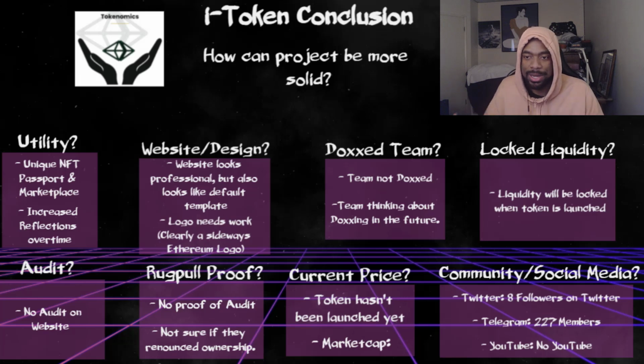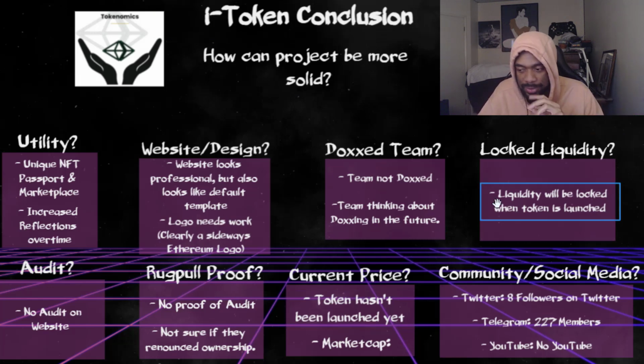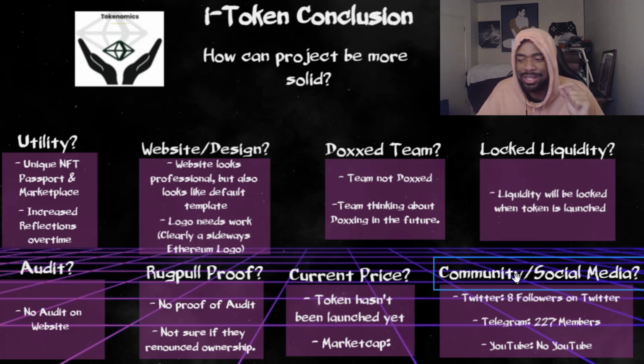You just got to make sure that you trust that. You pretty much have to make sure you trust the coin that you're investing in with your life. You pretty much have to trust them that much when they have a renounced ownership. Okay. Now, as far as the current price of the token, it hasn't been launched, so of course we don't know the price of it. And last but not least, the community and social media.